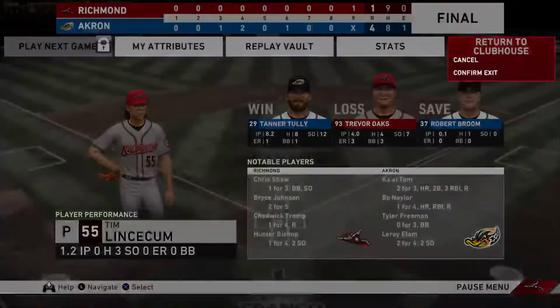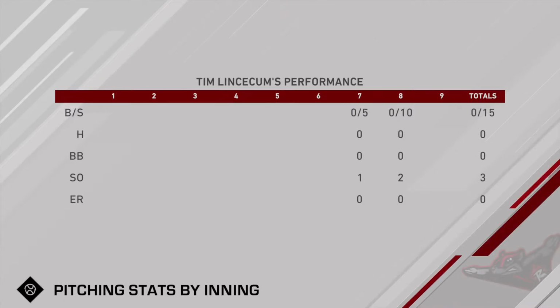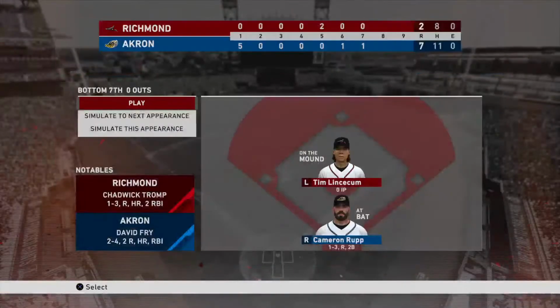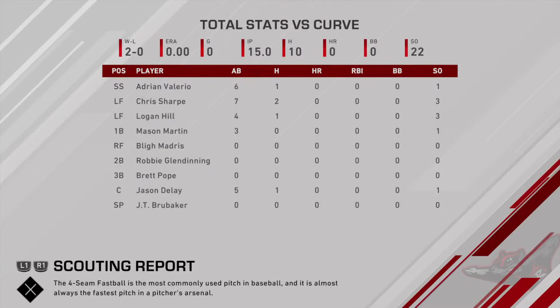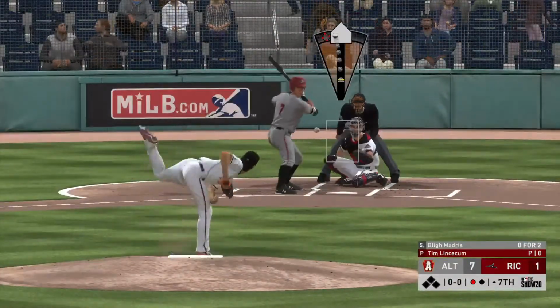The Rubber Ducks led this game from the 3rd inning on and never... Tim Lincecum enters now in a mop-up role as he'll try to keep the deficit right where it is. Tim Lincecum. In there, strike 1.